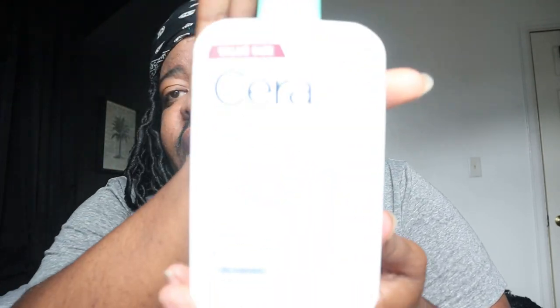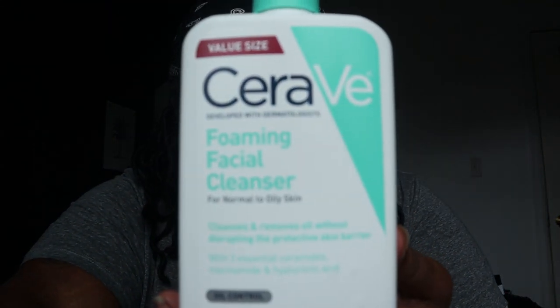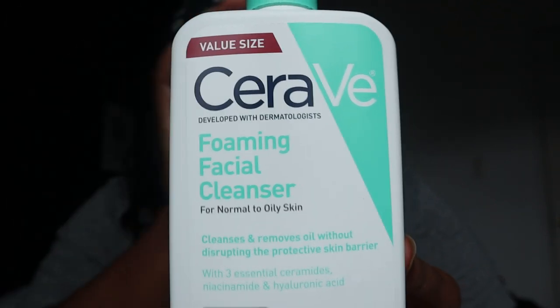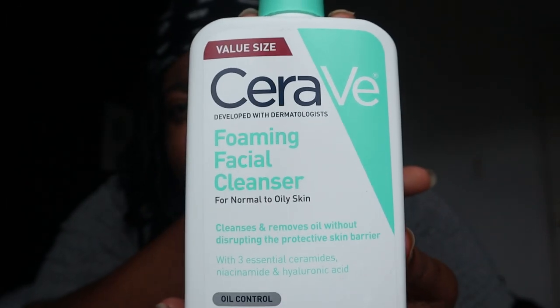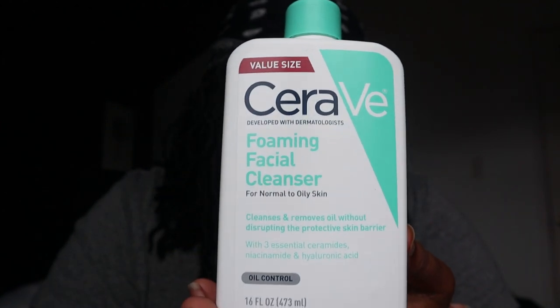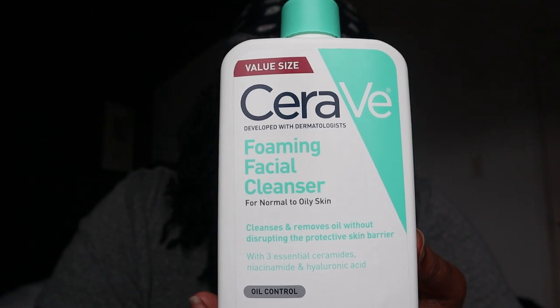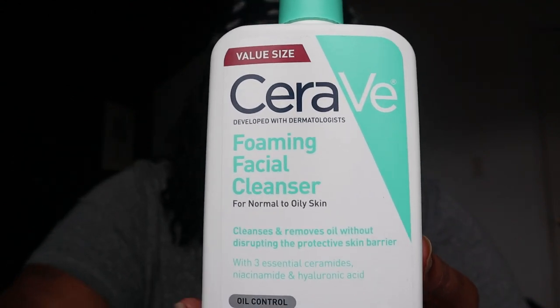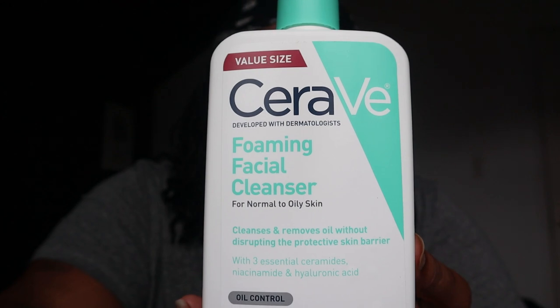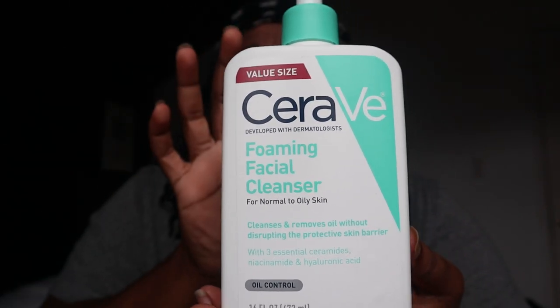So this here, let me get my face out of the way so that you guys can see it. This is the CeraVe Facial Foaming Cleanser that I'm going to be using. This is going to be my first step. So, of course, the first thing you're going to want to do is making sure that you are clearly washing your face, because that's important. So, I'm going to try this one out. I've heard great things about this product. So, that's going to be step number one.